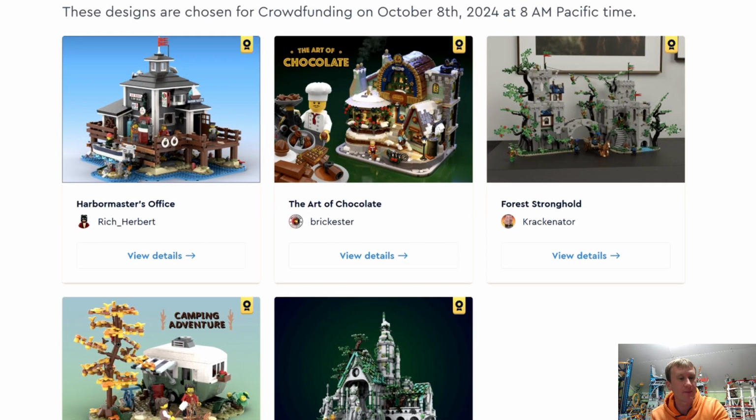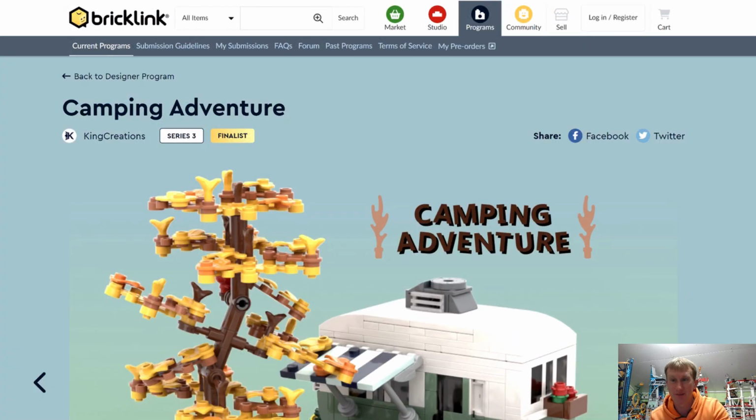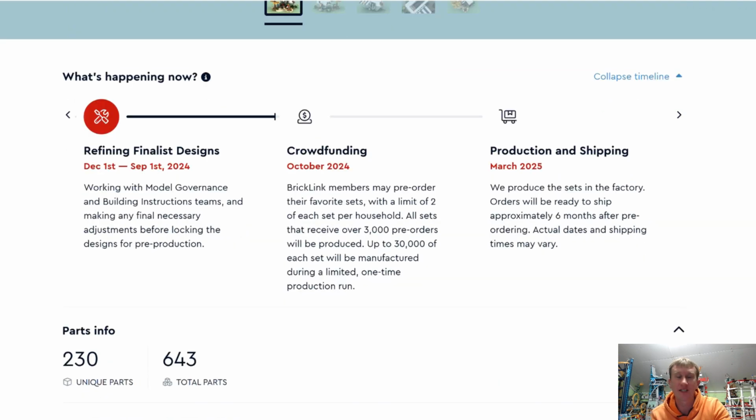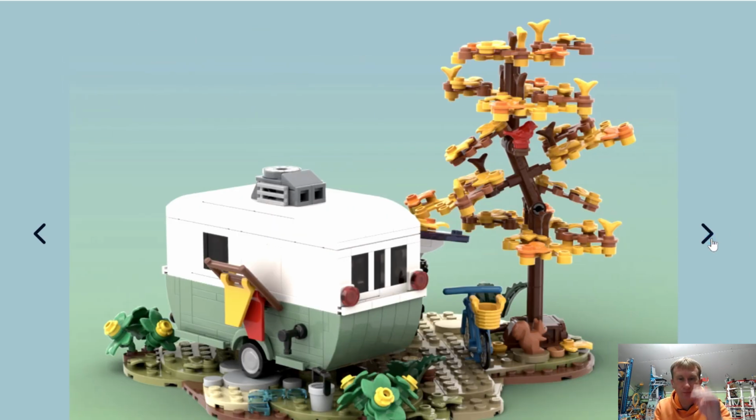And then obviously we've got a much smaller price point, which is fantastic for everybody, with this really nice camping adventure. That camping adventure comes in at 643 pieces. Again, we'll carry on with this one. You've got a nice little build of the tree, the Technic pins, all the bits and pieces up there, the fire, and then you've got all of those in there. It just looks nice.